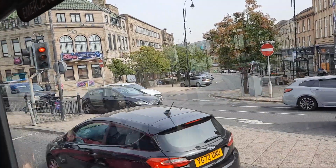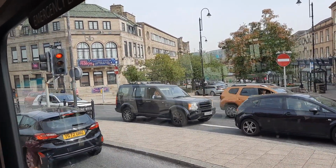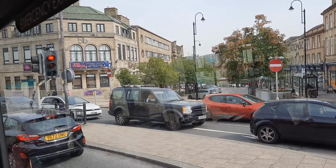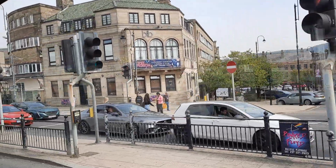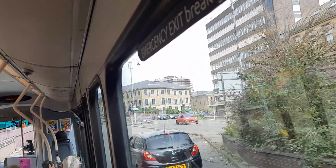So many requests for this journey, so I'll just mention the first few people that come to my head. There's actually a George, I've forgotten the surname now. I think it's Kinsley, George Kinsley, so apologies if I've got it wrong. And Rachel Ward. So we're coming towards Cowgate, and from here we will do a left.